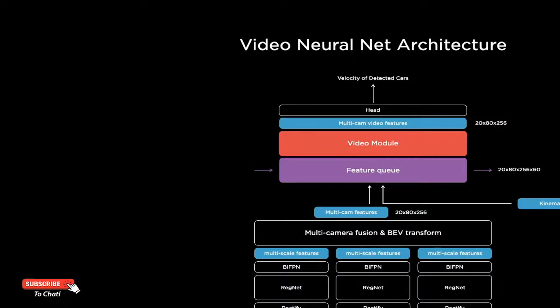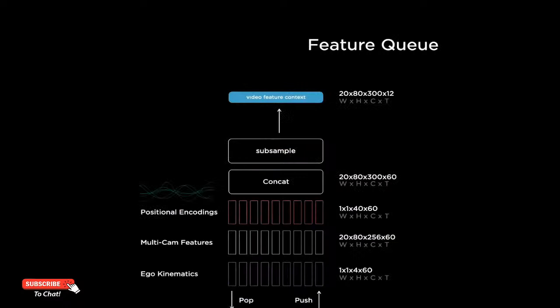Now, I'm going to go into both of these blocks one by one. Also, in addition, notice here that we are also feeding in the kinematics. This is basically the velocity and the acceleration that's telling us about how the car is moving. So not only are we going to keep track of what we're seeing from all the cameras, but also how the car has traveled. So here's the feature queue and the rough layout of it. We are basically concatenating these features over time, and the kinematics of how the car has moved, and the positional encodings, and that's being concatenated, encoded, and stored in a feature queue. And that's going to be consumed by a video module.